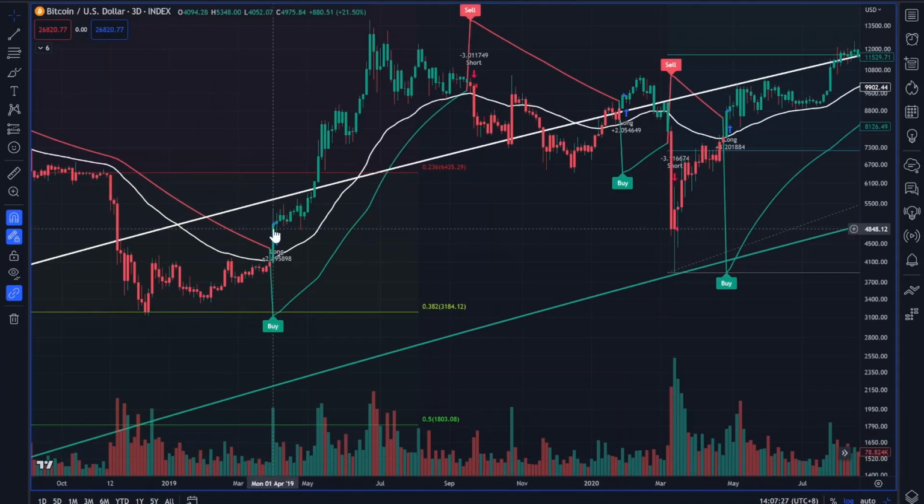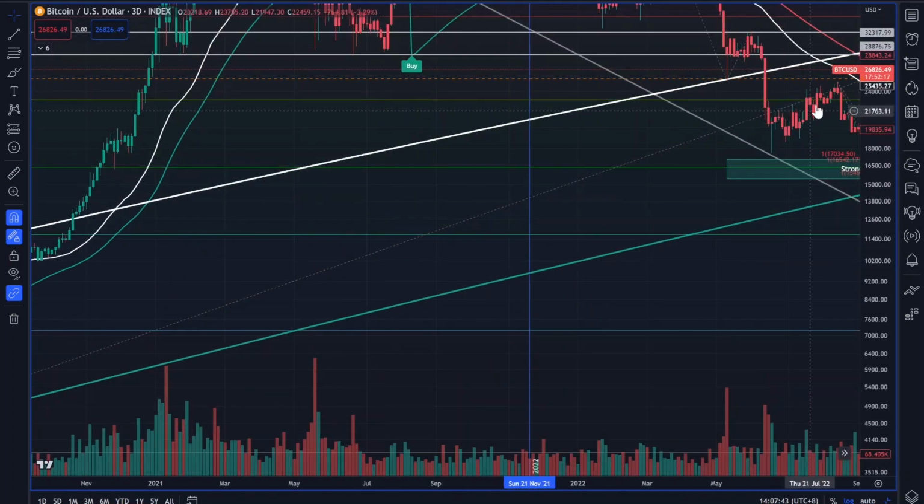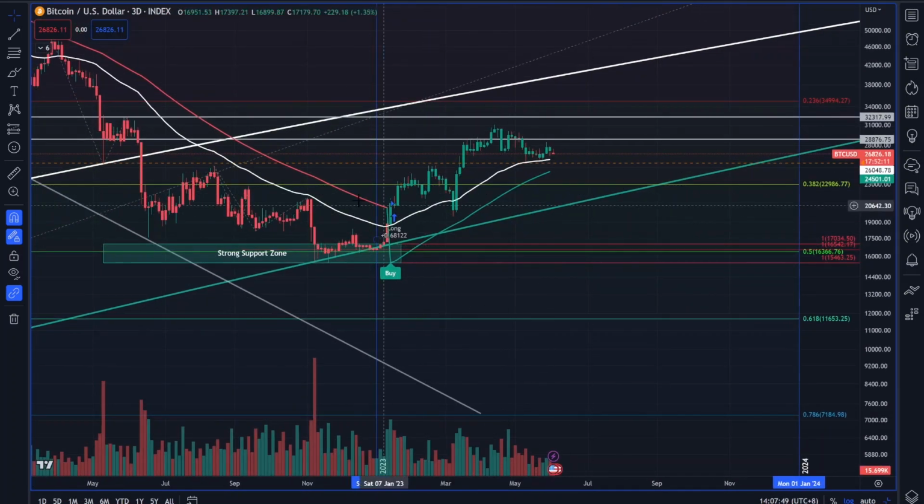So this is the equivalent of our 2019 pop. This is like this year's equivalent, let's say. This is like January this year, and then we have this big run up. We didn't have anywhere near this, this is a much bigger run up than what we had now. But again, more money in the market, so it's a lot harder to move price. So this is kind of our equivalent run here.